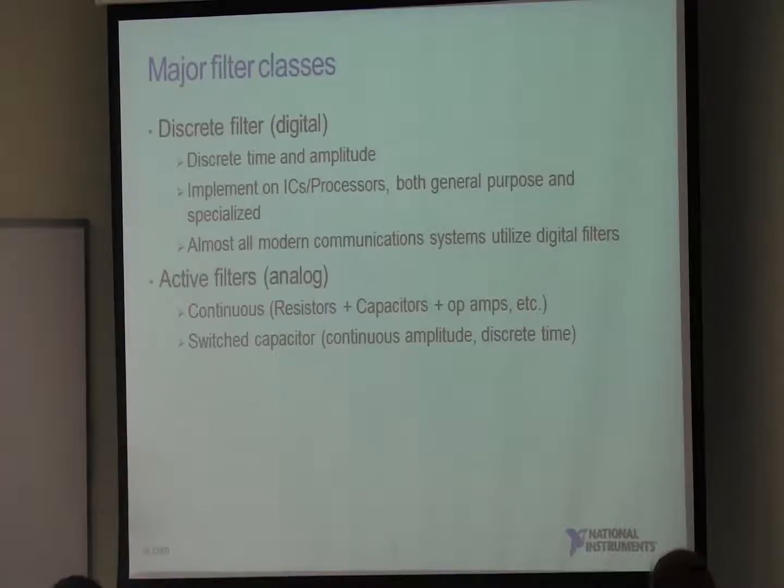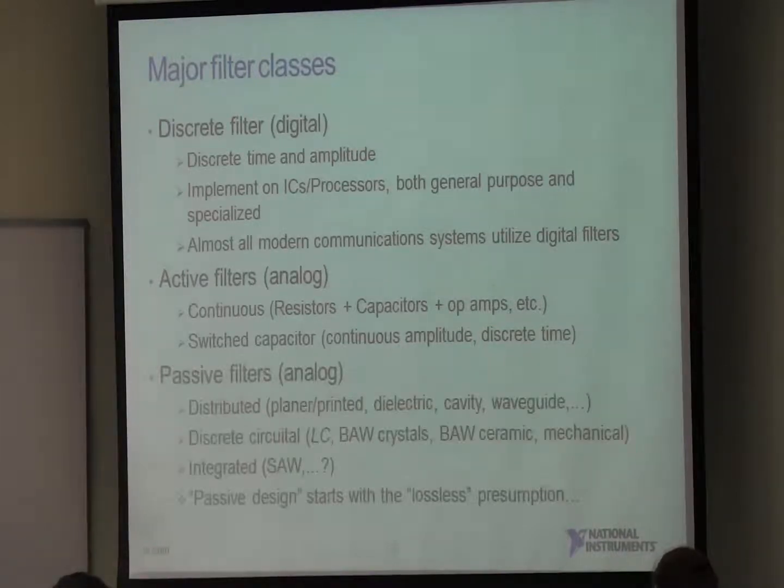Another class could be active filters, which basically means there's some kind of extra power supply that energizes the system that processes the signal. A couple common types there. The discrete filter also requires a power supply too. And then the last class would be passive filters, which is our topic today. There's a variety of types, distributed, discrete. We'll mostly focus on LC and planar today to keep things narrow.